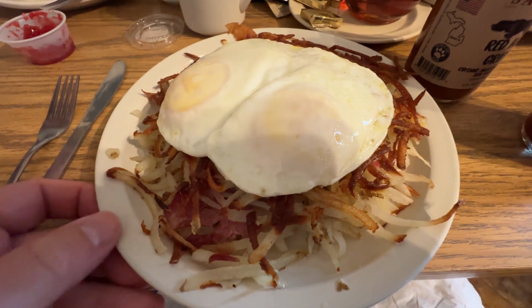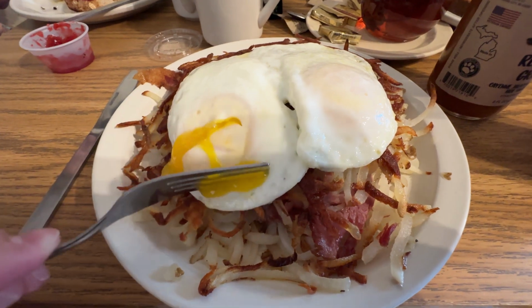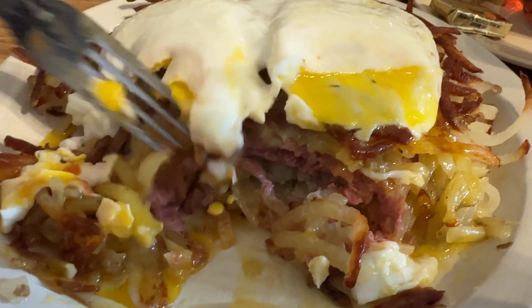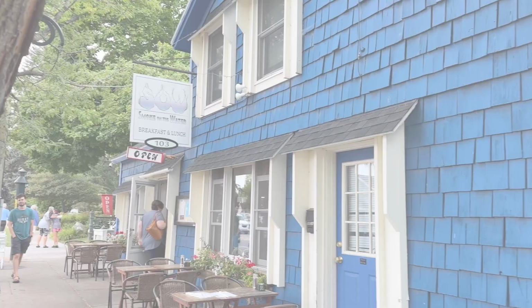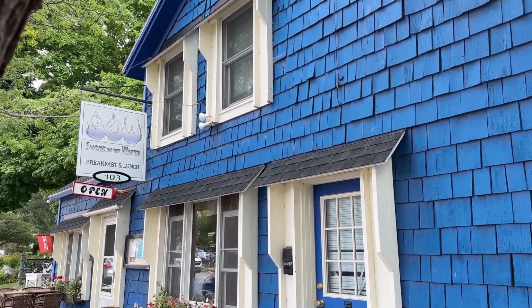For my breakfast, I ordered the corned beef hash with 2 perfectly cooked medium eggs on top. The corned beef was tender, and the portion size was rather large, so I wasn't able to finish it, but boy was it good. The next time you're visiting Charlevoix, Michigan, make sure to stop at Smoke on the Water. They had great food, and we really enjoyed our lunch. Now let's go explore Charlevoix, Michigan.